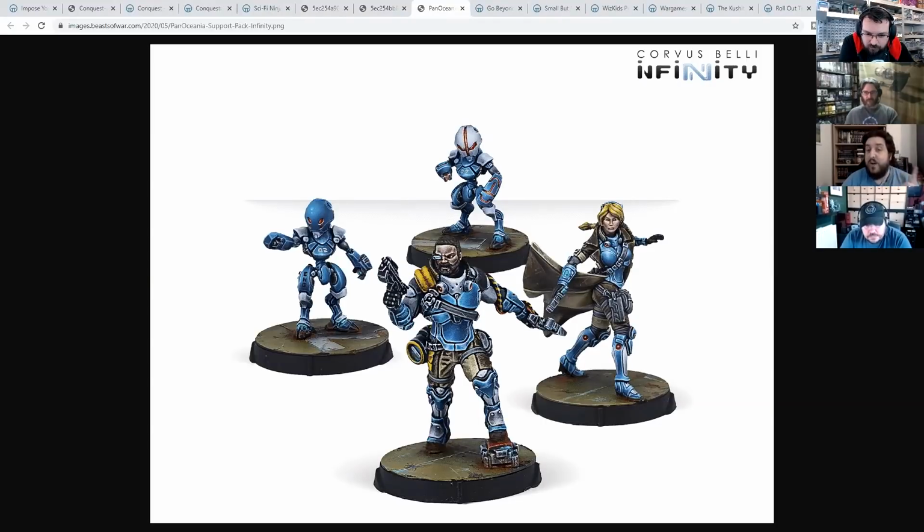And I can read exactly what's in these in 1 second. In the Pan-Oceania support pack, you get a Machinist, a Trauma Doc, and then 2 of the PAL bots. So if you like sort of anime manga stuff, you've got some nice options there. And then for the Yujing, you've got more or less the same.